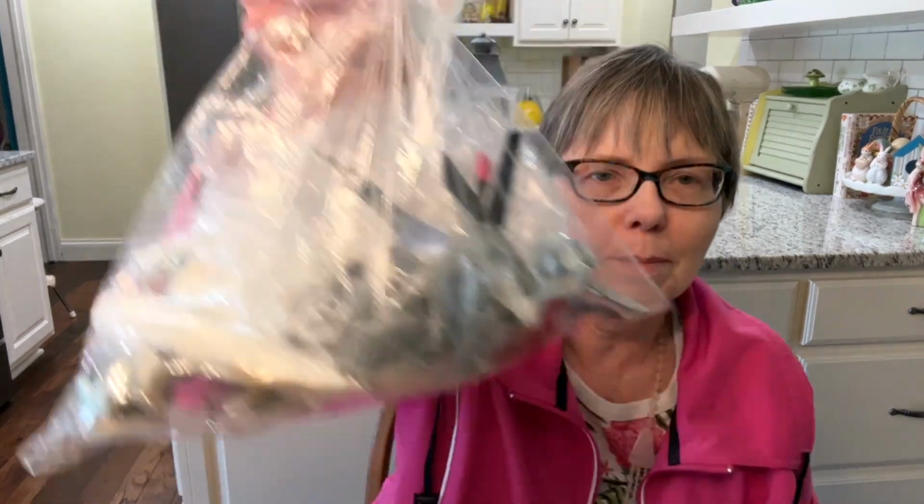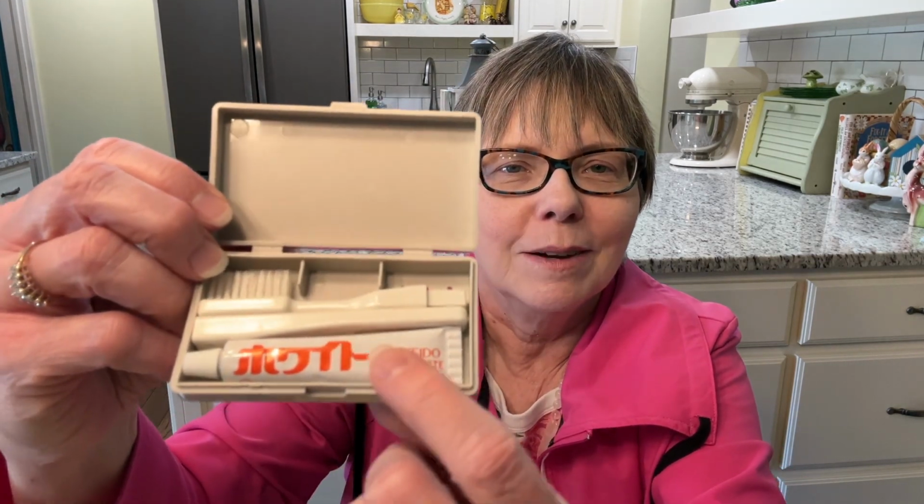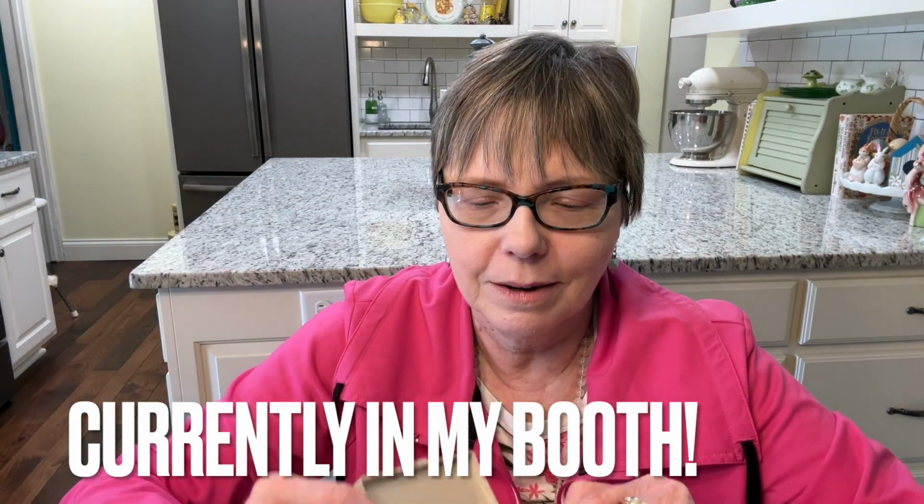Okay, then I have this big grab bag. It's full of all kinds of things. I went through it already because I couldn't wait. There was 3 things in here that have a marking of Japan Airlines on. Look at this, how cute this is. That's a little thing of toothpaste and a toothbrush that you can put together. I thought that was just darling.